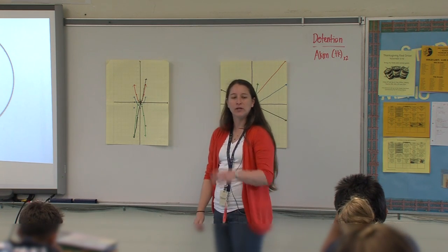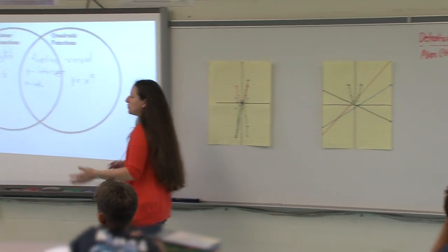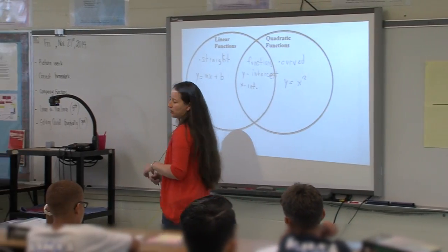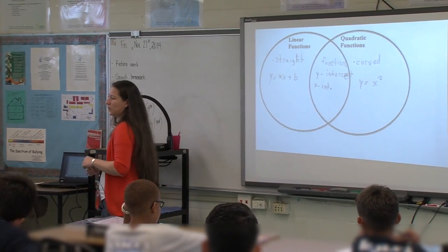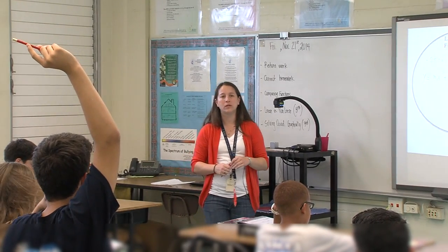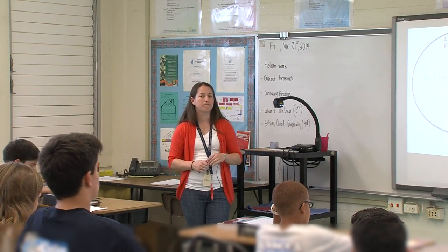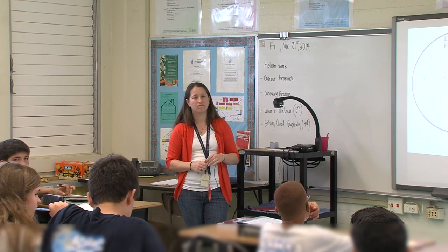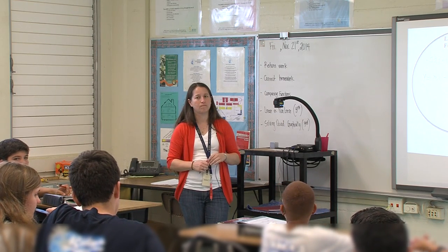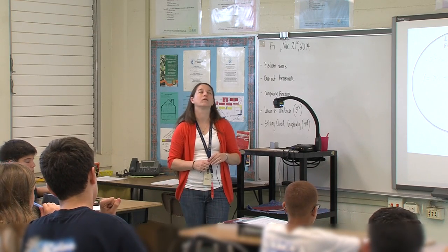Okay, I'll give you a hint. What if you look at your tables? Can you tell me something about the difference between the tables of linear and the tables of nonlinear? What do you notice about those tables that we did? Carl, what do you want to say? In the pattern of a quadratic function, they are all in pattern, so -3, -3, they are both 10.